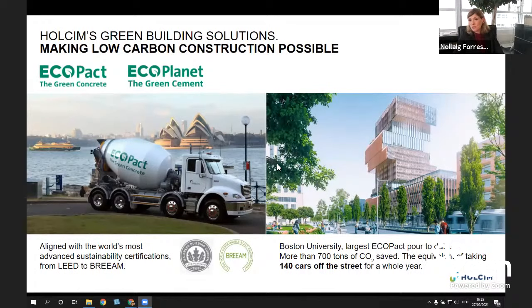The next frontier for us is that we want to use the most low carbon product inside. Right now, Striatus has 70% less concrete compared to a traditional structure. And if we can put our low carbon green concrete inside, we can even further reduce the CO2 footprint of the structure. We were the first to launch our global green concrete EcoPact around the world last year. Right now we're in 24 markets around the world. So from Mumbai to New York to Sydney, we are part of enabling low carbon construction at scale.